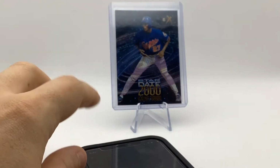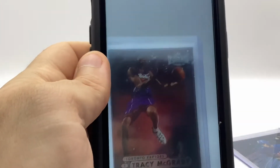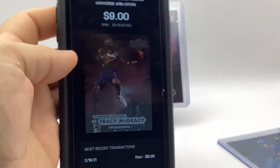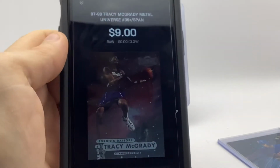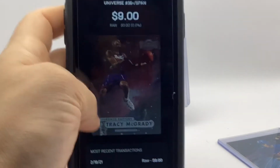Anyways, I want to test another couple cards and see how well it does. This Tracy McGrady Metal Universe. Let's see if it can pull it up. So I got this one pretty quickly and it looks accurate. So we have 97-98 Tracy McGrady Metal Universe number 36.